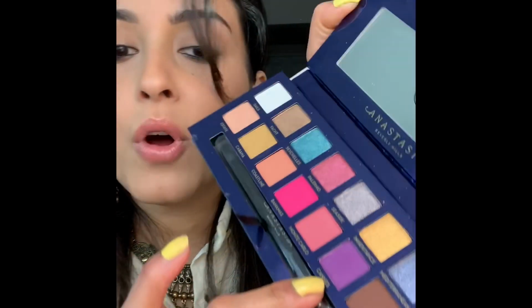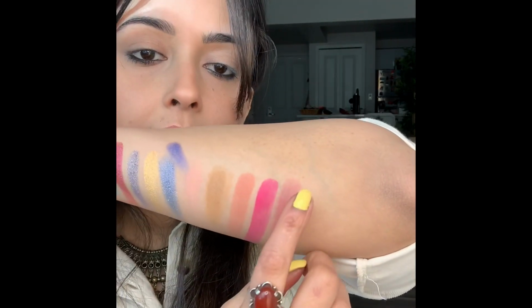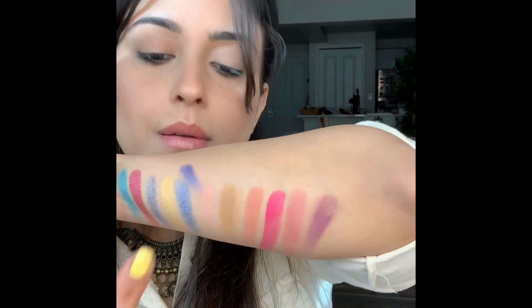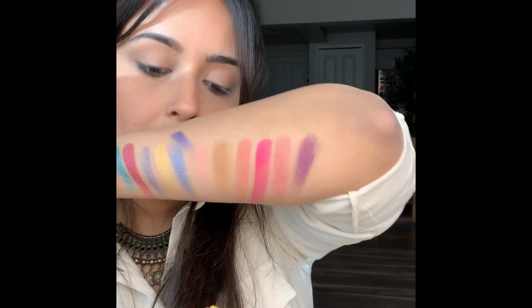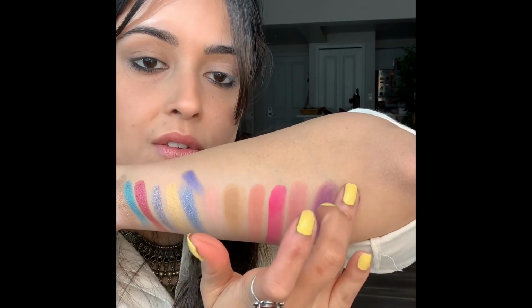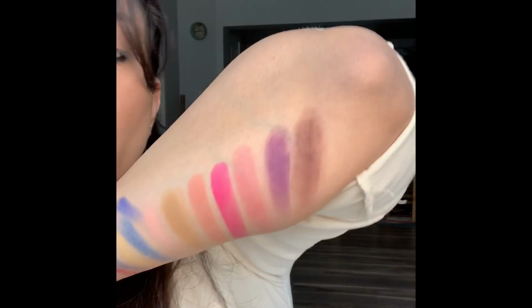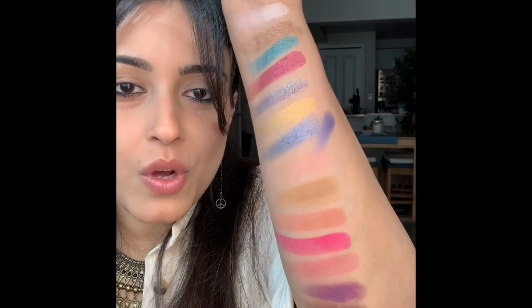The next one is the shade Monte Carlo. Looks like this. It's this rosy, satiny, matte color. Matte-ish, not exactly matte. And this is how it looks. And the next one is Cannes, which is this purple color that we swatched before. And this is how it looks. Okay. The last one is this dark brown color, and it's called Palm. It looks like this. And I've got to say, I was expecting this to be darker, but I think this will still work. We'll try them on the eyes and then we'll see. Okay, so that is how all the swatches look like.